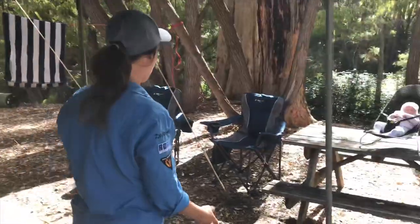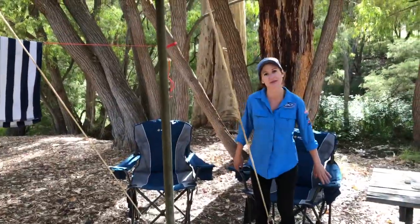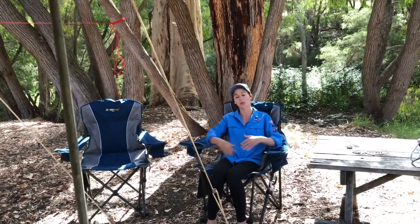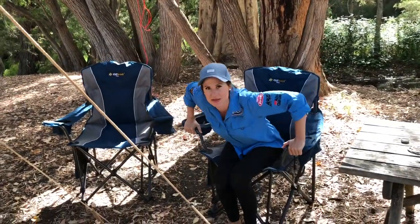So yeah, also one last thing, I bought this camp chair, which was a bit more expensive than my $5 Kmart one, so that when I am breastfeeding, it's a lot more comfortable. It cost, I think, $60, but it's so worth it.